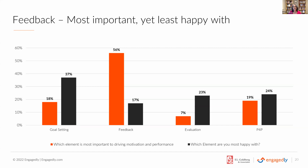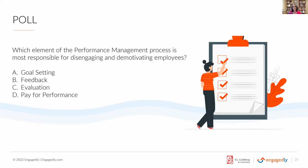Here is another piece of interesting contradictory feedback. We asked which element is most important to driving motivation and performance. Now, I thought people were going to say goal setting because I'm an industrial organizational psychologist, and I know that the research on goal setting is that's how we motivate performance. But here, overwhelmingly, feedback was the number one answer about how we drive and motivate performance. And I get that because it's progress towards our goal, right? It's feedback on that. But then we asked, which element are you the most happy with? And here people said it was goal setting. In fact, they were least happy with their feedback process. So it's the most important, but we're least happy with that process. That kind of goes back to the research that I shared from Gallup, that we're not really executing on that feedback element.